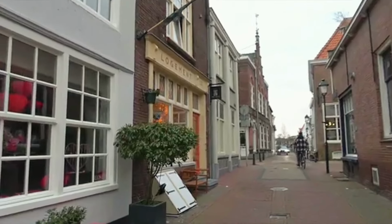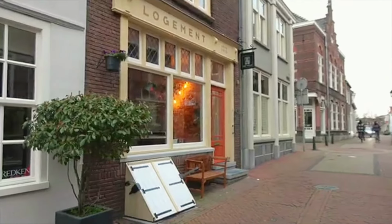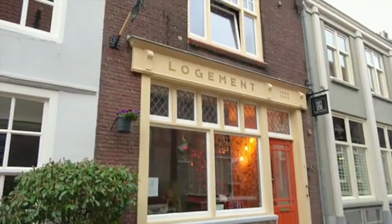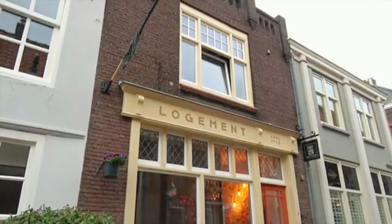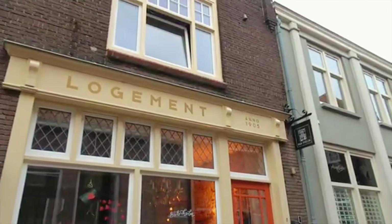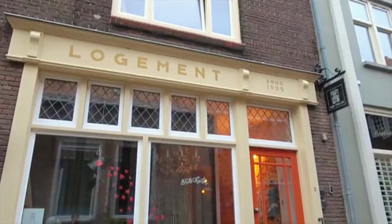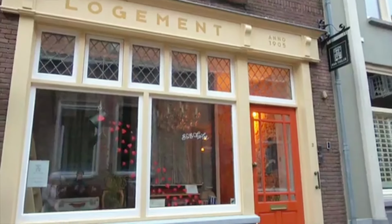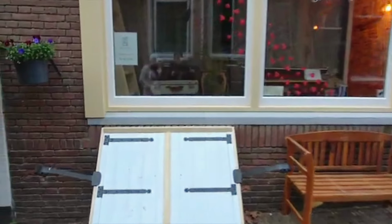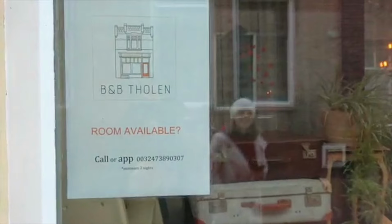Could you not tell? Hey, can I just say, Deli, this was a B&B that I stumbled upon when I came to do some reconnaissance. How cute that is. Yeah, I think that looks really nice. Obviously, we've never stayed there, but just have a look at this. It's called Logement, The Lodgings, in a gorgeous building from 1905. Also probably a shop at one point as well, but it looks really nice. So if you're watching the tour and you're thinking, oh, I'd like to come down to Tholen and stay here, there is a B&B there.